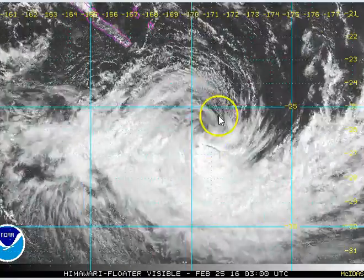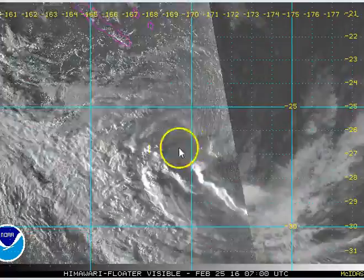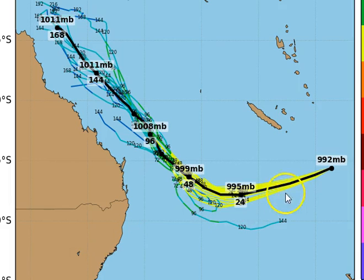So what we can see here on the satellite when we look at a zoomed in picture of it, we can see that it's moving to the west-southwest and it's moving very quickly. Computer models suggesting it'll continue moving west-southwest into tomorrow morning. By tomorrow morning, though, it'll start to slow down, and then for a couple of days, it'll probably just sort of sit in and around this area here off the southeast coast of Queensland, while it makes up its mind as to whether or not it's going to travel here to the southeast or up here to the northwest.